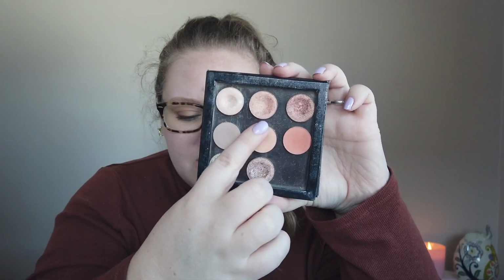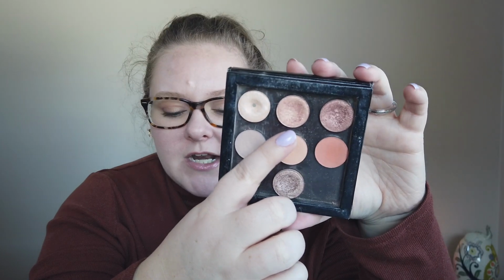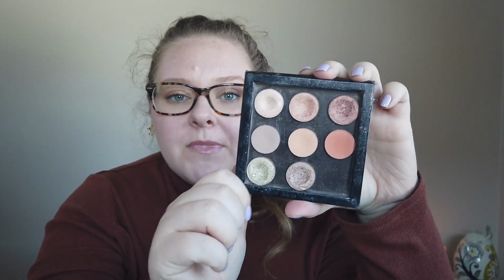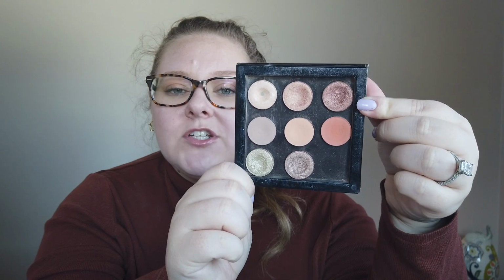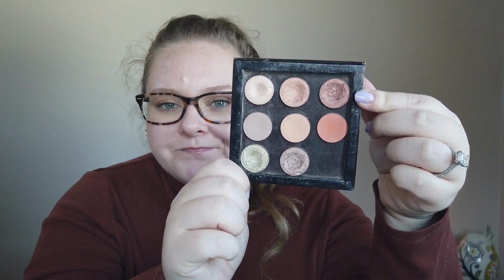The next shade here in the middle is called The Talk. This is like a peachy gold shade, and I've used it 6 times. I use it on my lid predominantly. And then at the end, I have Designer Duds. I've used it once, and I also use that on my lid when I wanted just a little bit more of a peachier, a little bit darker look.